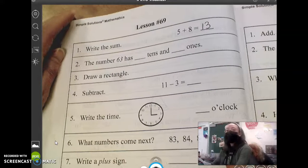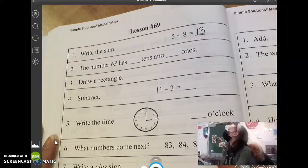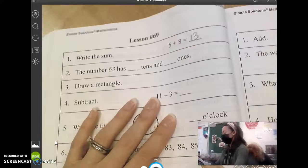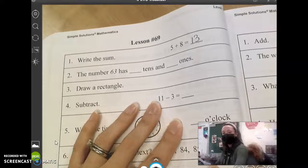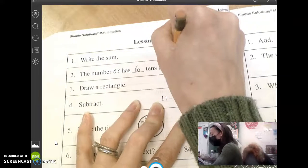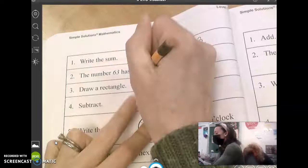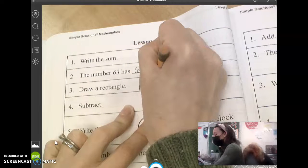Number two says the number 63 has how many tens and how many ones? Logan. 6 tens and 3 ones. Good. That we should know because we've been doing that in math. Number 3, you just have to draw a rectangle. So we're just going to draw a rectangle.